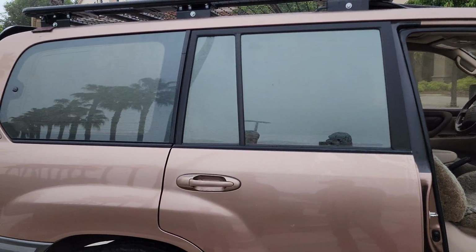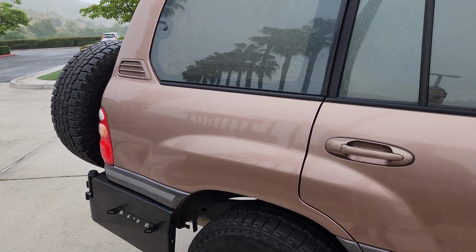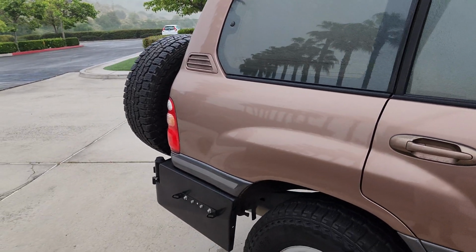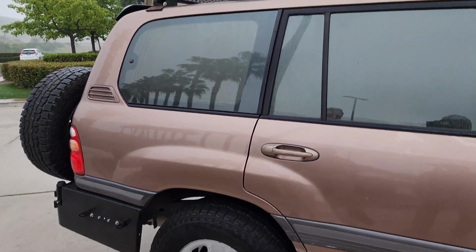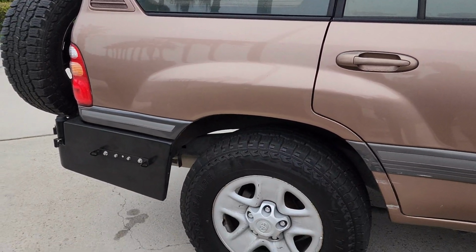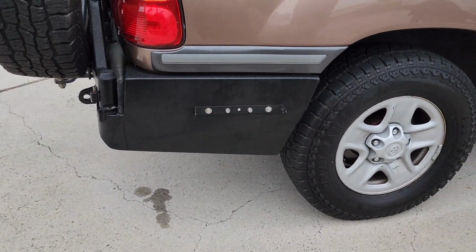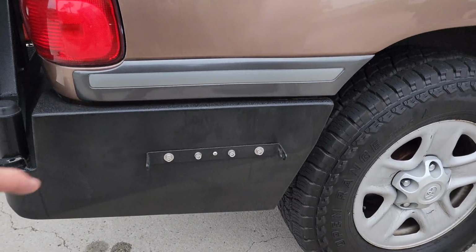All right, and we have, it's gloomy out here, and look how that paint is still just popping. It's a little bit of a mist, like a June gloom mist here in Southern California. It looks amazing in the sunlight. So some people are probably wondering, what bumper is that? Good question. It would definitely hit if you were rock crawling, but this serves a purpose.